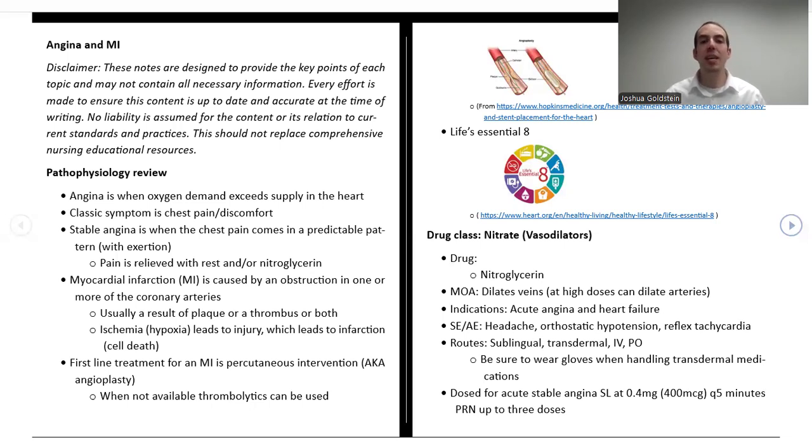Stable angina is when chest pain comes in a predictable pattern. For example, they know every time they go out for a 5-minute jog, they come back short of breath and have to sit down for 10 minutes. That's a predictable pattern. There is something called unstable angina, which I'm not going to get into, which would be where the pattern changes. The pain, like I said, is predictably relieved with rest, or sometimes they have to take nitroglycerin, which we're going to get to in just a few minutes.